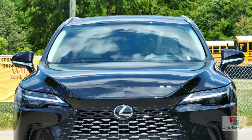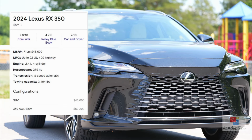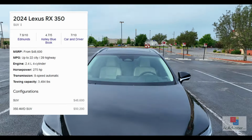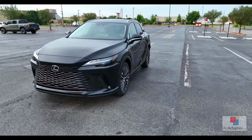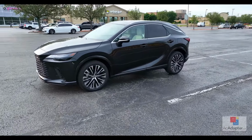So now, let's talk price. As with any new car, depending on options, location and market conditions, prices will vary. But MSRP for the 2024 RX 350 is $48,600. While on the high end, you do have to consider that Lexus is a premium automobile maker, and you will appreciate the value once you've had an opportunity to drive it for yourself.